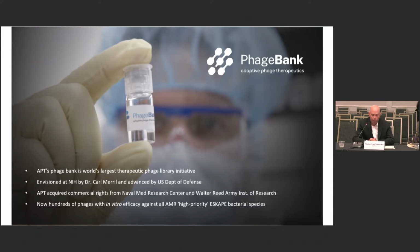The APT Phage Bank is paired with a phage susceptibility test that matches a patient's bacterial isolate to lytic phage within the collection, analogous to an antibiotic susceptibility test, or AST, for matching antibiotics. Global scale commercialization of the PST is being advanced in collaboration with Mayo Clinic laboratories.